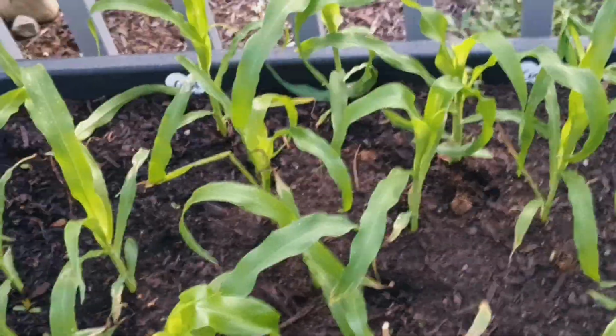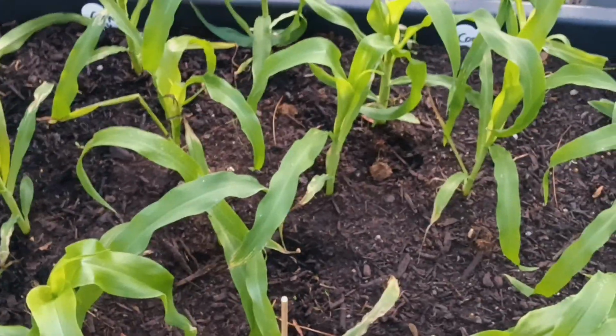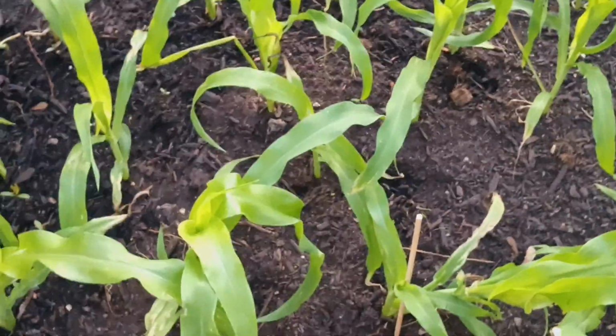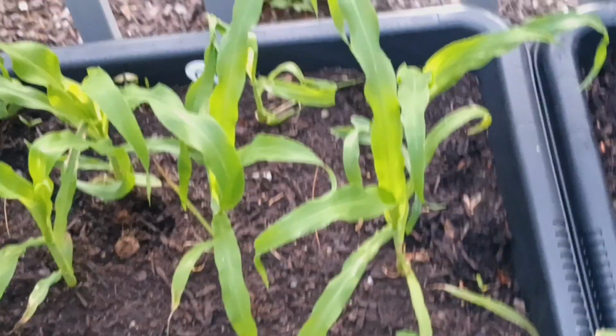And I put the seed in the little coconut coir pods. And when they were maybe, I'm going to say 6 inches tall, I transplanted them. And then I also, inside of this raised garden bed, I put some seed as well. So everything grew. So corn is apparently super easy to grow. Now, whether it grows to harvest, that's another question.